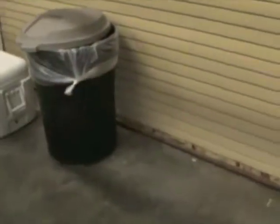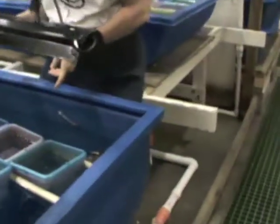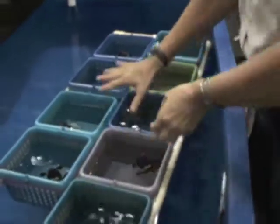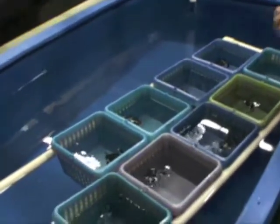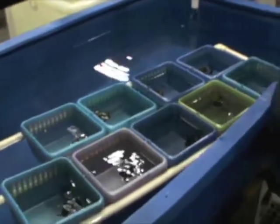These are a week old? This nest is a week old. Those are loggerheads? These are greens. These are all from the same clutch. These guys are in quarantine. And whenever you see 10 baskets, they're all the same nest? Yeah. And they are so cute.